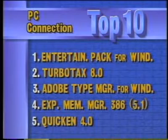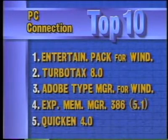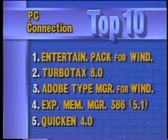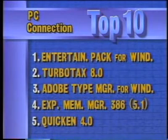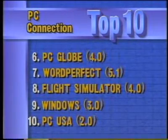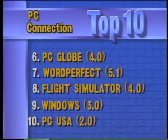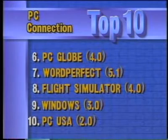Taking a look at this week's top 10 PC titles, according to PC Connection, Microsoft's Entertainment Pack 1.0 for Windows is in the number one position. Coming in second is TurboTax 8.0 from ChipSoft, followed by Adobe Type Manager. Expanded Memory Manager is in 4th place, and Quicken is at 5th. Rounding out the top 10 PC titles are PC Globe 4.0, WordPerfect 5.1, Flight Simulator 4.0, Windows 3.0, and PC USA 2.0.